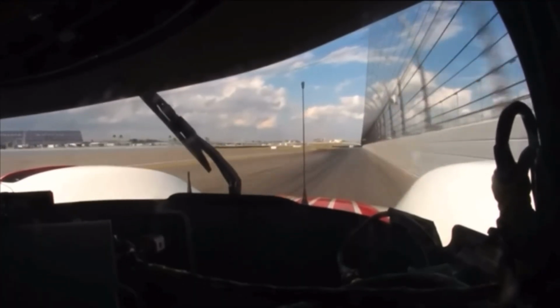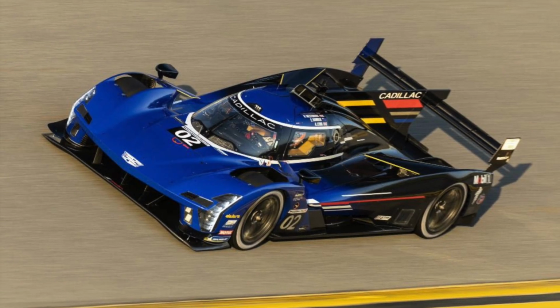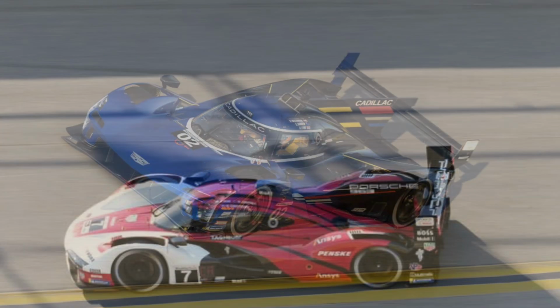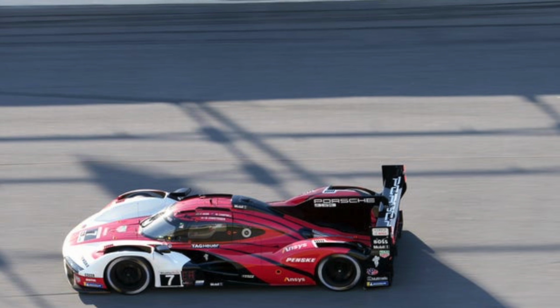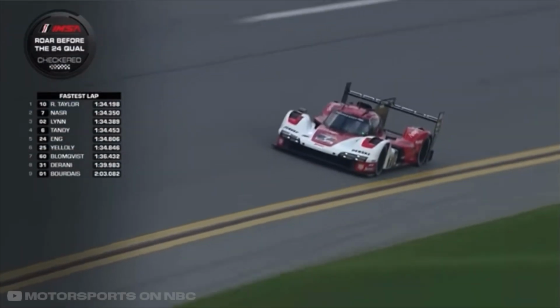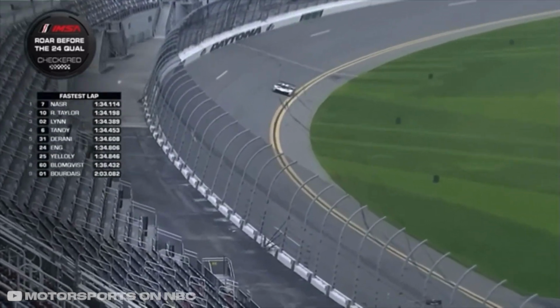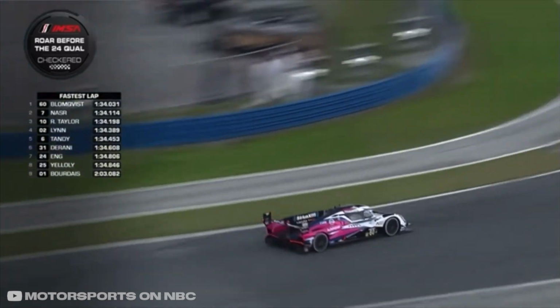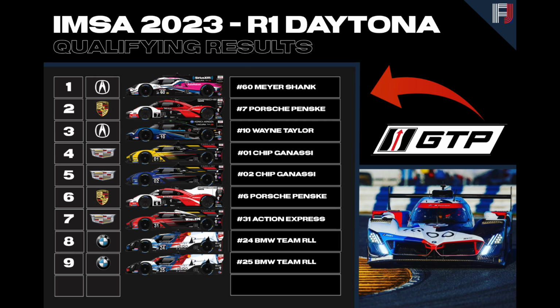The session was then brought to a red flag after the surprising crash of the number 6 Porsche 963, driven by Nick Tandy. When the green flags finally came out, the teams only had one chance to improve on their position, making this final part of qualifying incredibly intense to see who would grab pole in the first ever GTP session of 2023. The number 7 Porsche, driven by Felipe Nasr, went fastest overall, but just after came the number 60 MSR Acura, driven by Tom Blomqvist, who produced a sensational lap to put Acura just 1/10 ahead of the number 7 Porsche. So the results for qualifying looked like this.